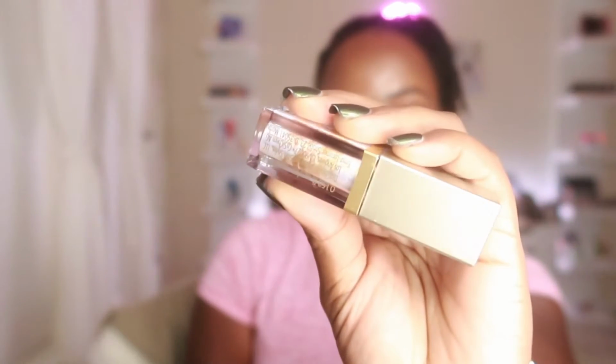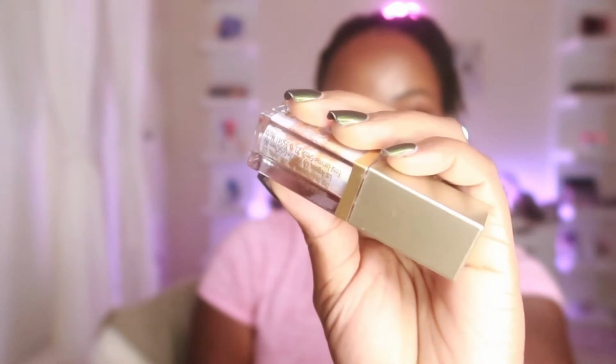At TJ Maxx, I also got the Stila liquid eyeshadow in the shade Spiritual. Really excited to find one of these. This color is really pretty. It's got a beautiful mixture of silver, gold, pink, and I'm so excited to try it. I was able to get it for $6.99. I think they go for like $20 or something like that. The color is so pretty. If I like this one, I'm really gonna start stocking up on these. I have been wanting to try these for a really long time and they have so many colors.